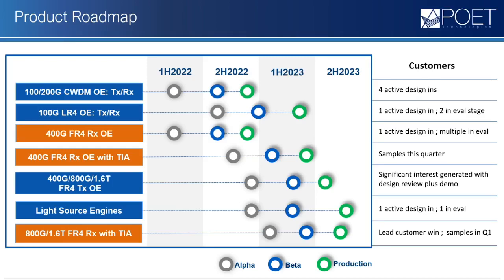On LR4, of course, we've got an active design-in, with multiple customers in an eval stage. LR4 is an interesting market. It's got another 10 years of life. There's clearly a need for cost reduction, and we are the only ones to provide a chip-on-board solution on LR4. In these instances, it's really important for us to complete our product release. I was giving an analogy previously: if somebody comes out and says, "Hey, I found this new spring and I'm going to be bottling water in 6 months," you're going to tell them, "Well, bottle it, put it on the shelf, and I'll consider buying it."